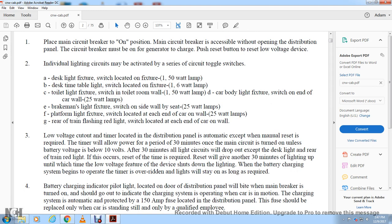The low voltage cutout and timer are located in the distribution panel, automatically set with a manual reset. The timer will allow power for a period of 30 minutes, unless the battery voltage is below 10 volts. Every 30 minutes, all the circuit breakers will drop out except the desk light and the rear red light. The reset will give another 30 minutes of lighting, until the low voltage feature of the device shuts down the lighting.